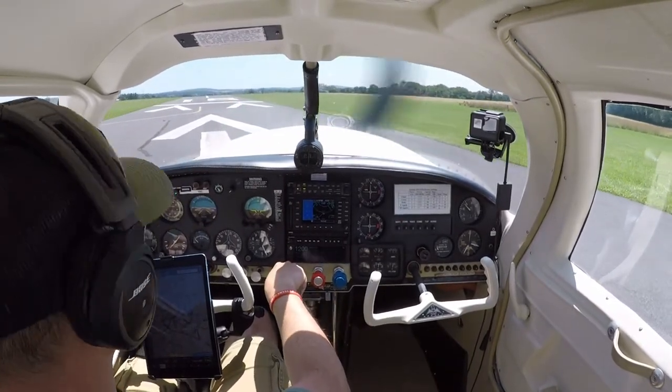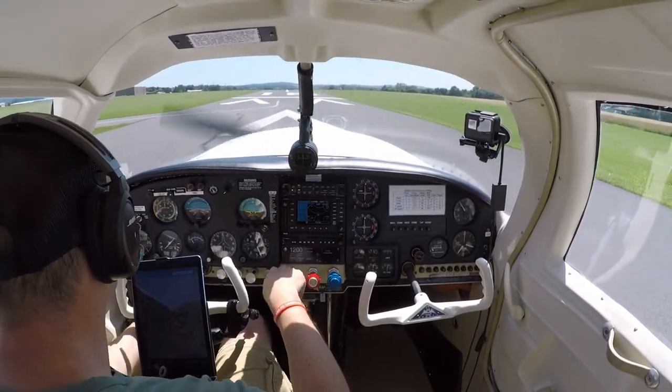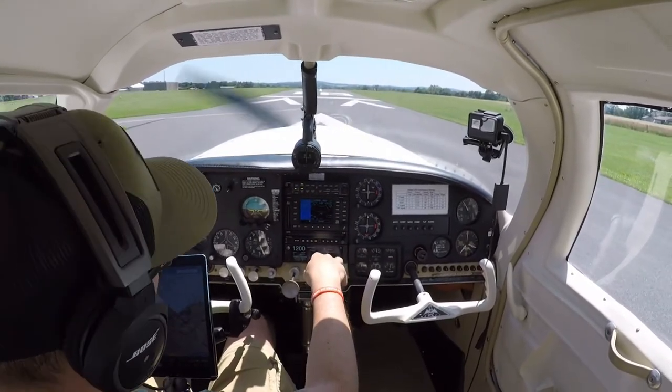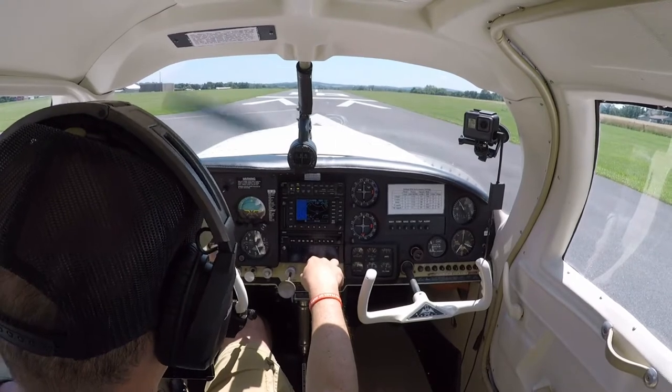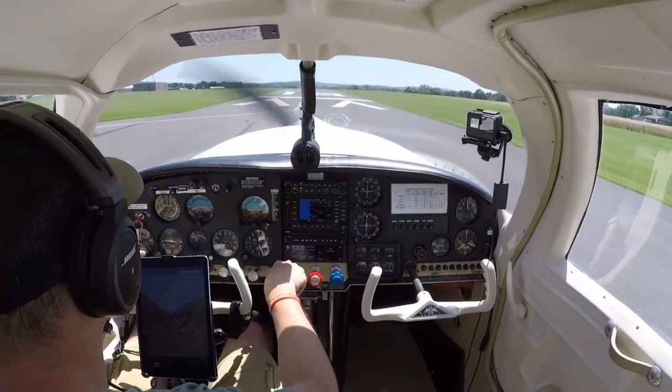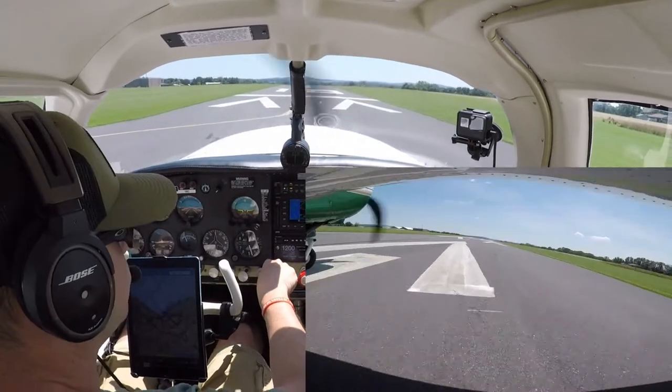One more double check here. Okay, fuel pump's coming on, landing light's on. Good to go, flaps 15, we're set. 1-8, basically due south. All right, here we go. All right, full power.